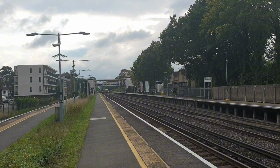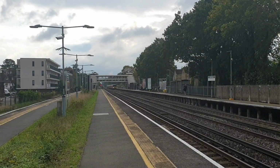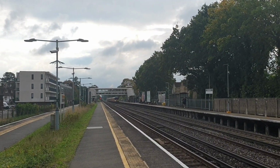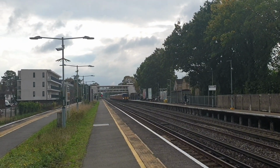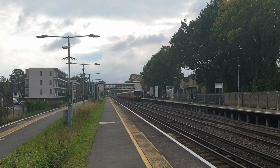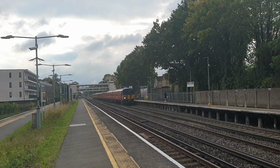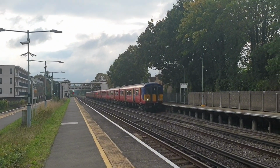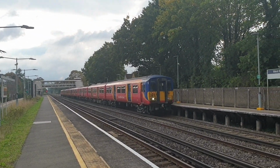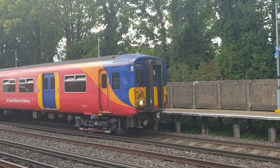Also arriving in, I think this is slightly delayed, or maybe about 1 minute late, the 1713 South Western Railway service to London Waterloo, and this is doing the slow stopper from Woking. So on the front we have 455 716. I think we actually did see this earlier in the video. So there that arrives in, and we'll catch the rear when it departs.